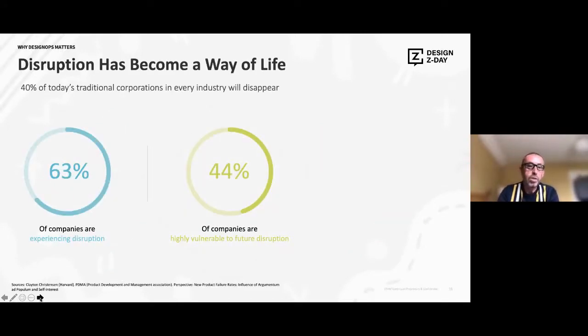So as I mentioned, disruption has become a way of life, and 63% of companies are experiencing disruption, and 44% are highly vulnerable to future disruption. So it's ever present. That threat is always there. So it's important that companies have their act together in terms of understanding their customers and understanding the trends and the direction of travel in their industry. And not all companies do this. I'm reminded of Blockbuster. If anyone remembers the Blockbuster video service, they didn't believe in the digital world, and within 2 years they got hammered by Netflix. And we know where Blockbuster is today. It's gone. And Netflix is an extremely successful company.